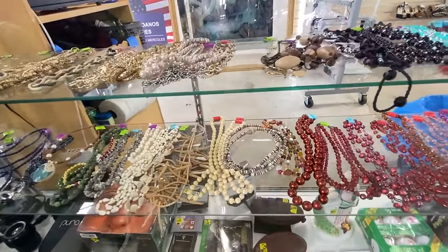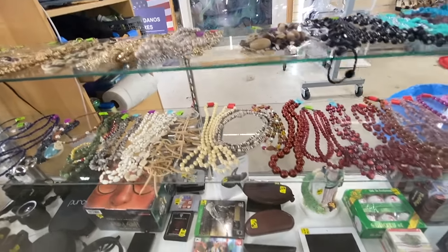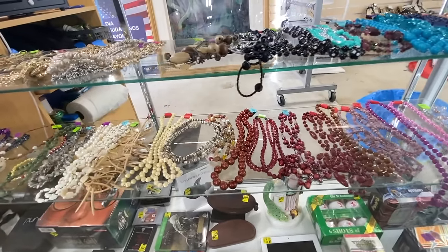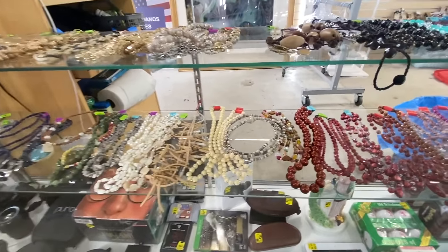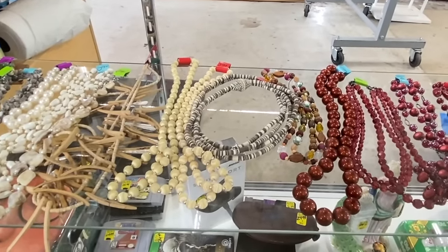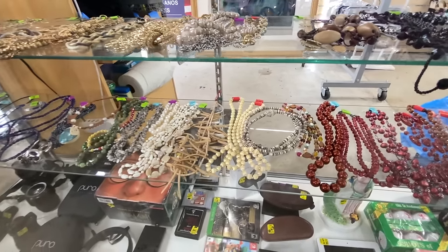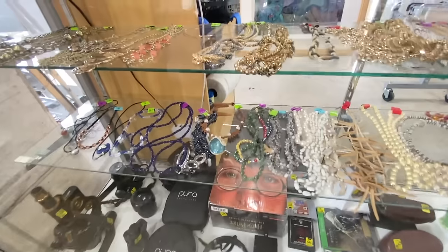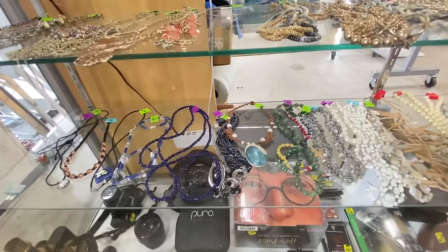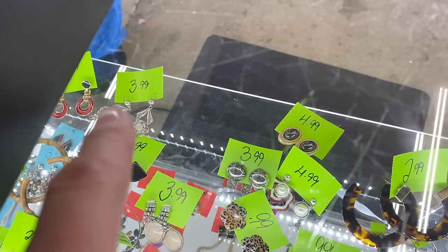The carved one is cool. And yeah, you see the carved one? Look at the clasp. Isn't that interesting? And it's probably shell. Green is plastic. Yeah. And there's some weird egg thing. Looks like it's holding a toy. Look at that. I almost missed it.